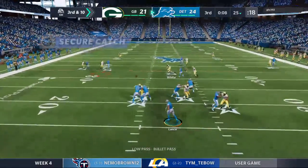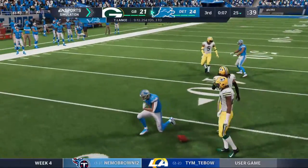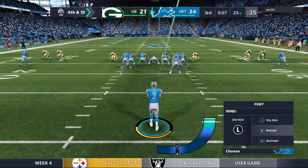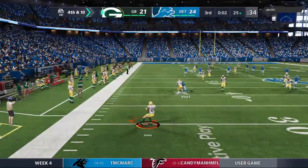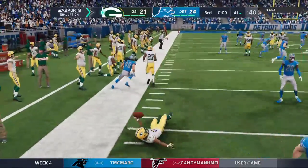From the shotgun, he'll look to throw. And that's going to be incomplete. The coverage too good there. The contact popped the ball free, and it's 4th down. Here comes the Lions punter now as he's on to punt for the first time this afternoon. He punted 3 times in the loss last week as he sends this one away. And it's fielded at the 34.